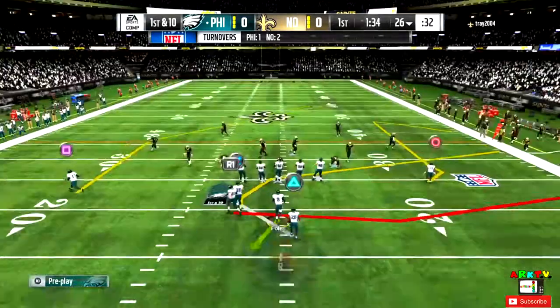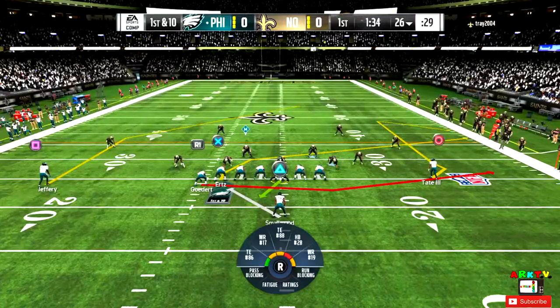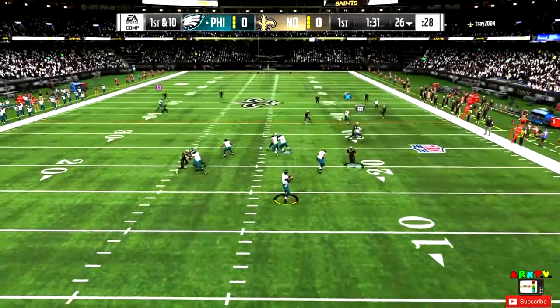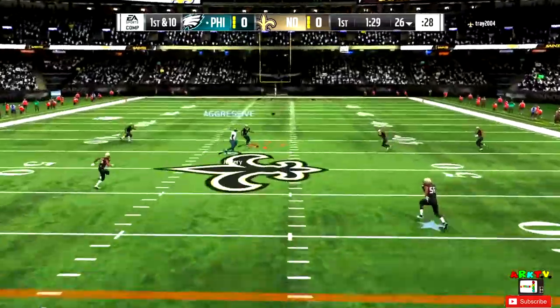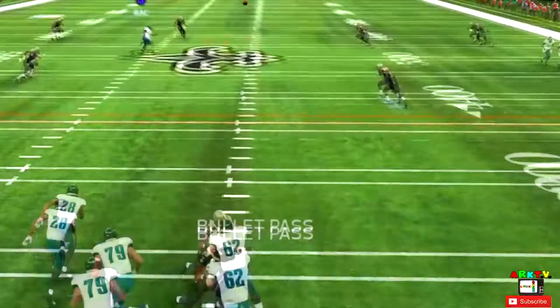Receiver, you've got to understand where you are in the field. Middle portion, you know it's going to come in hot. Square your body to the quarterback and be ready to make the catch. He's going to fire one deep, middle of the field, looking for Jeffery, and it's intercepted.